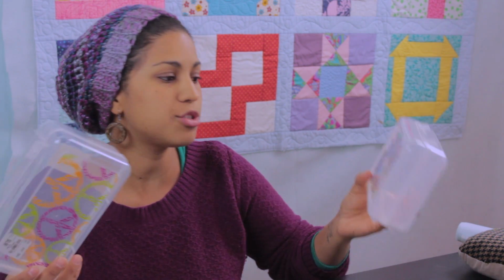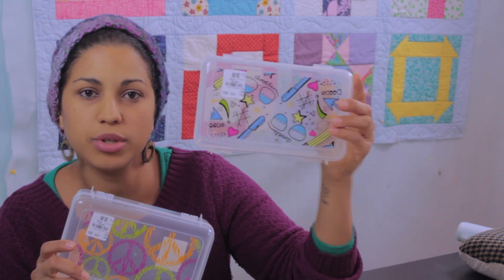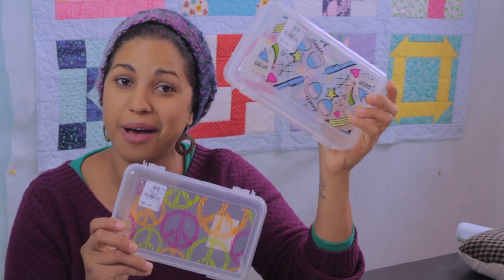I found them at my store in two different designs. This has peace signs, and this has like some cool doodling on it. And this is what I'm gonna use to store my kids' supplies in for when we travel.